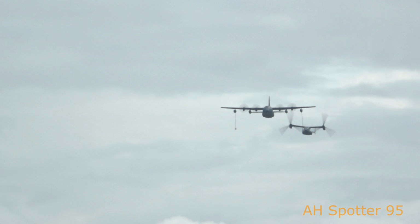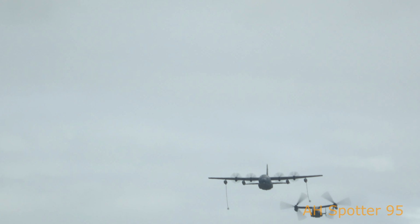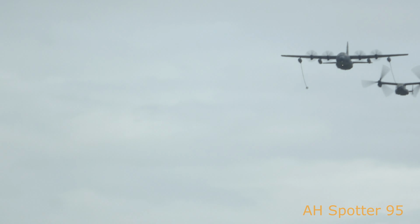And the basket on the Hercules appeared to be considerably bigger than the other aircraft types at the time, in particular the TriStar and the VC-10.